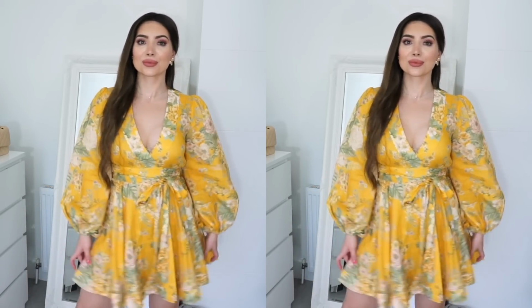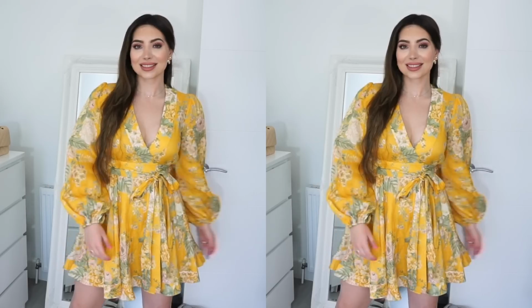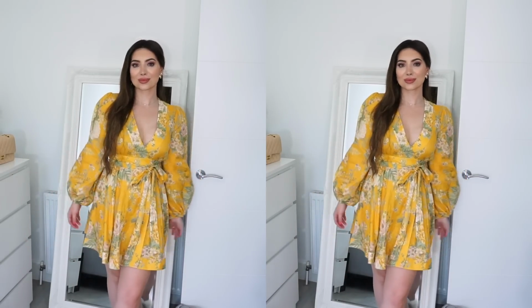It is £540, which I think is quite good for Zimmermann, considering the other dresses are around 1,000, most of them. They have even more expensive ones, like the more special ones, the ones that are embroidered or have sequins. They're normally 2-3k.